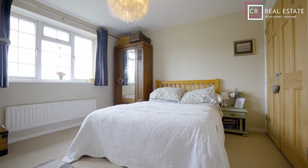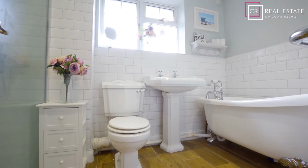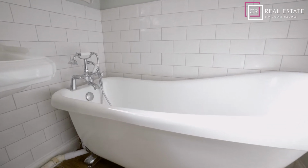To the first floor of this home, we have 5 double bedrooms. The master bedroom has an ensuite shower room and built-in wardrobes. The family bathroom has a 4-piece suite, inclusive of a luxury roll-top bath.